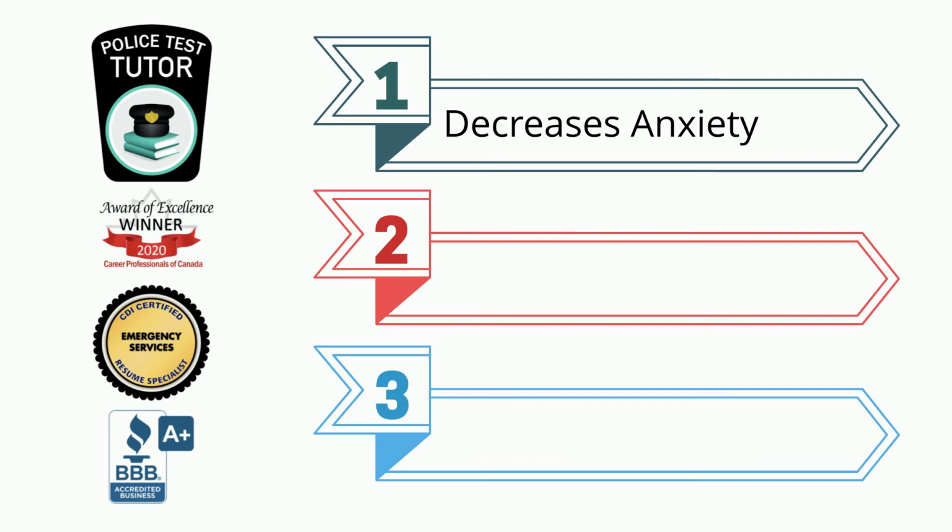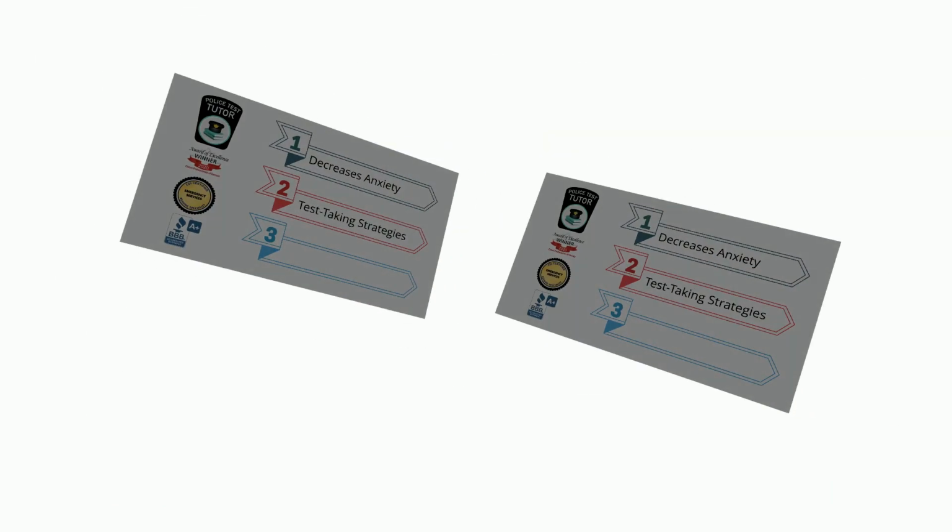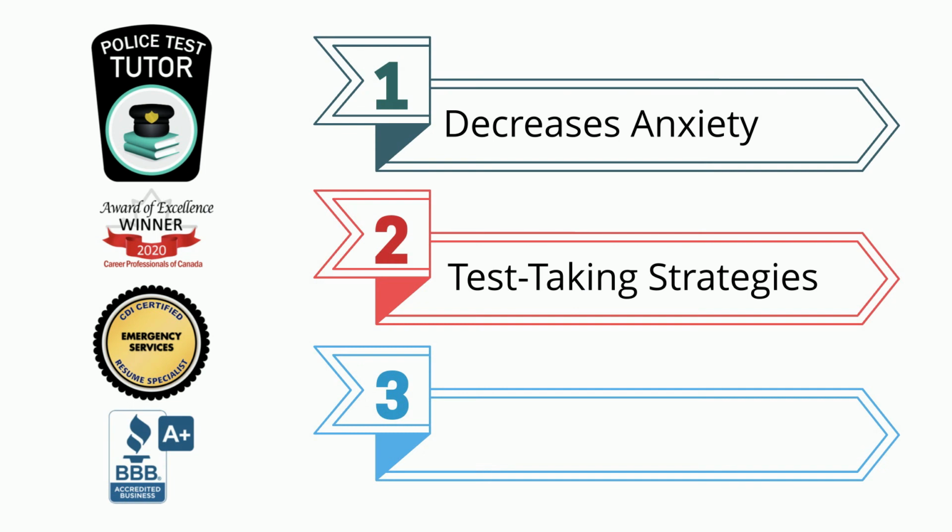Second, practice makes proven test taking strategies such as skipping and revisiting difficult questions come more naturally when the pressure is on. And third, repeated test taking can help you develop the very qualities that employers measure. Neuroscientific evidence suggests that brain training programs, such as skill based video games, can enhance your focus and your ability to detect patterns.